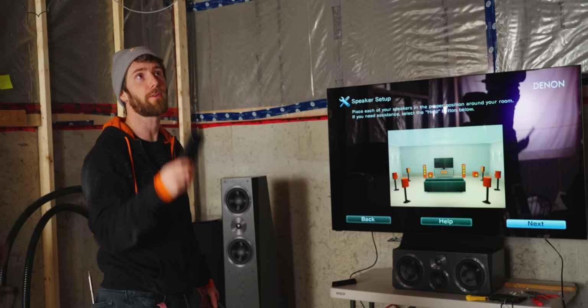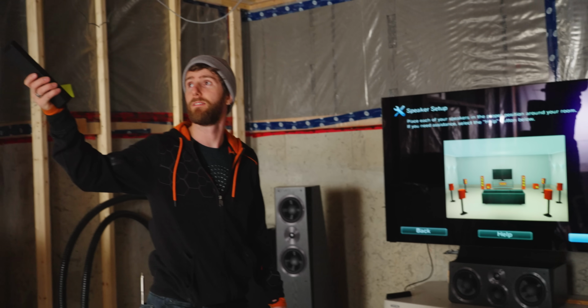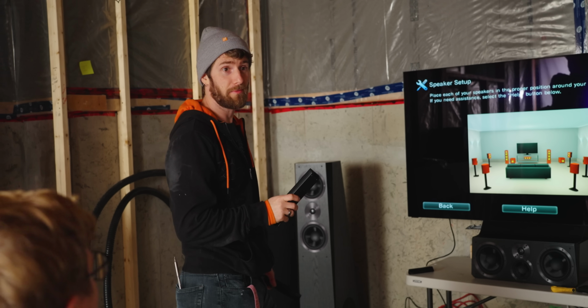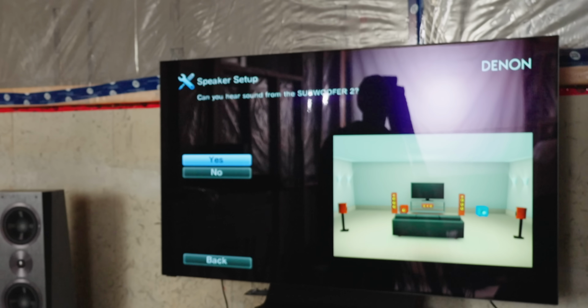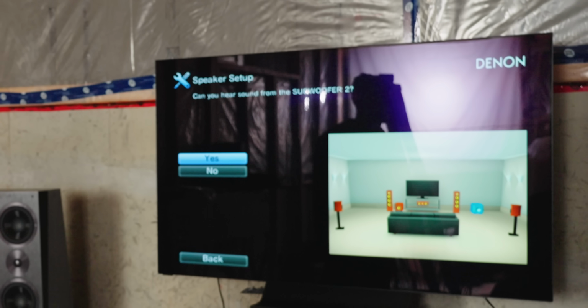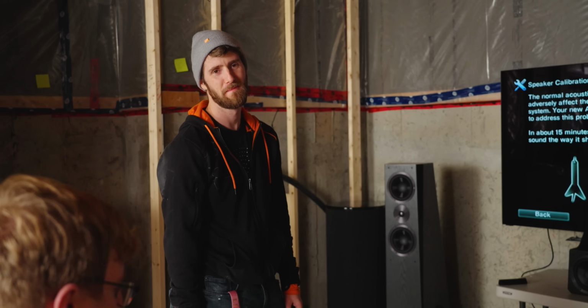We don't have the ceiling speakers screwed in yet. Jamie's working on that. What's up, Jamie? But that doesn't prevent us from doing a quick sort of test drive here. This is going to be ridiculous, like in the best way.